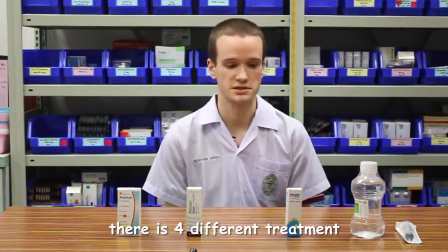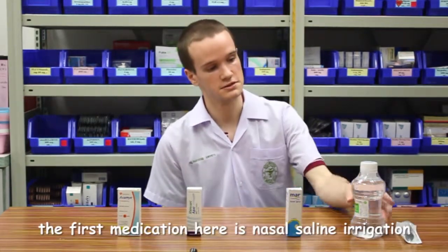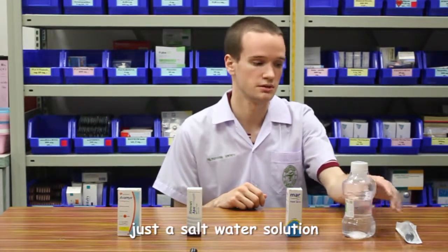These are 4 different treatments for the use for allergic rhinitis or congestion in the nose and the sinuses. The first medication here is just a nasal saline irrigation. It's just a saltwater solution.